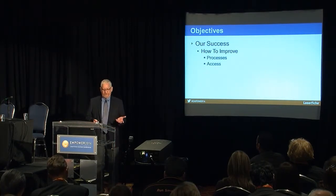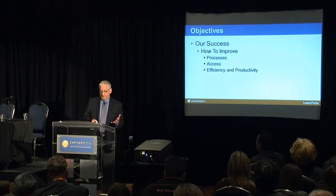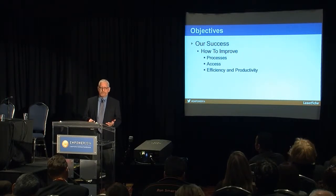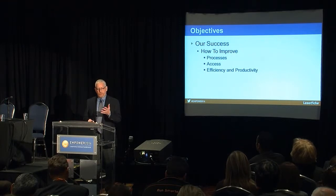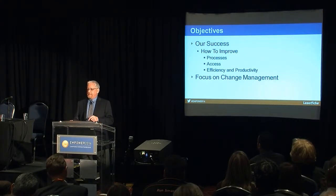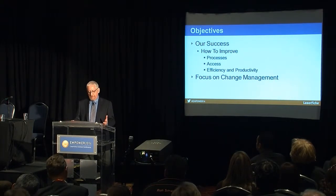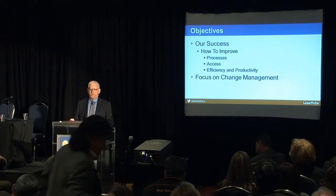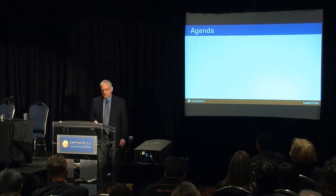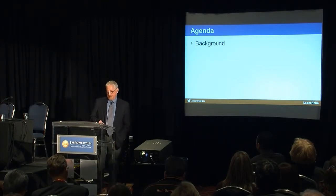The objectives for this session also is just to tell you about our successes and what we felt were important, and how to improve our processes, our access, as well as the efficiency and productivity across the organization, not just in a single department or a couple of departments, but really looking at that efficiency across the organization. You hear it a lot at this conference, and it really is a big part of what you're going to do when you're implementing, and that is you're going to have to manage that change that people are going to go through every day. And then also, as I mentioned, the importance of integrations. So those are some of the things that I hope that you'll walk away with this morning after our conversation.